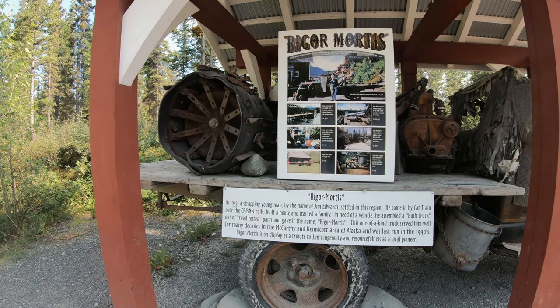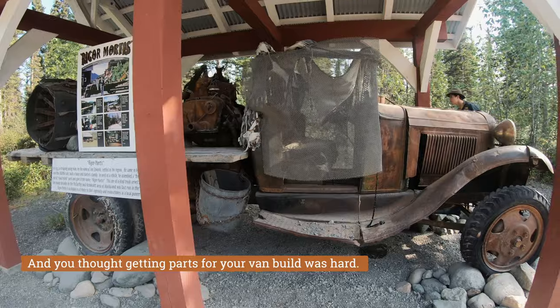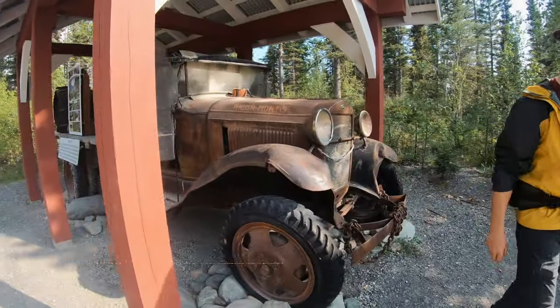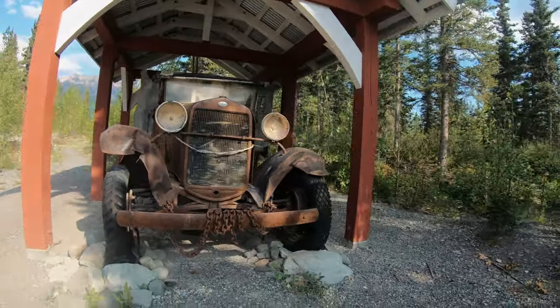This pieced together vehicle is known as Rigor Mortis. Built by Jim Edwards in the 1950s, he took parts he found laying around town and assembled a vehicle that served him well through his time in McCarthy. It was last run in the 1990s.